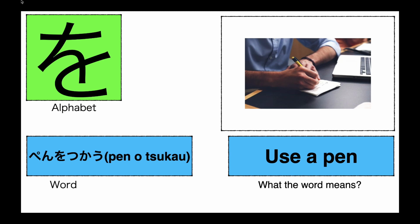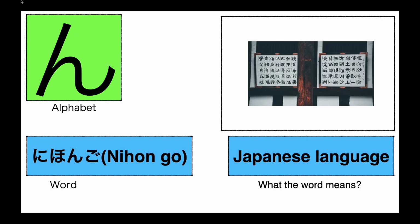ペンを使う。ペンを使う means use a pen. 日本語。日本語 means Japanese language.